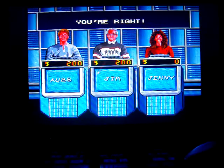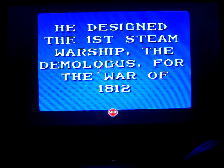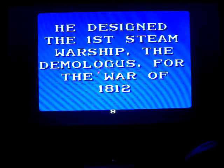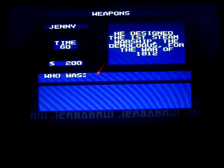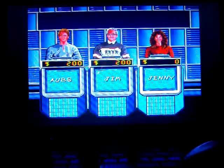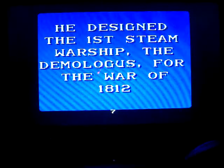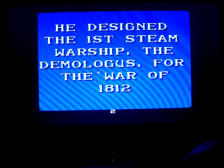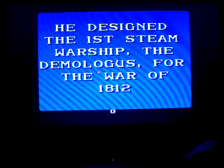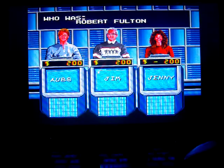Alright. Weapons for 200. The answer is... He designed the first steam warship, the Demologos, for the War of 1812. If Jenny gets this right, we'll have a three-way tie for the lead. And she doesn't know! Wrong! So we're not going to have a three-way tie for now. Robert Fulton. To tell you the truth, that was kind of my guess, but I didn't want to ring in.